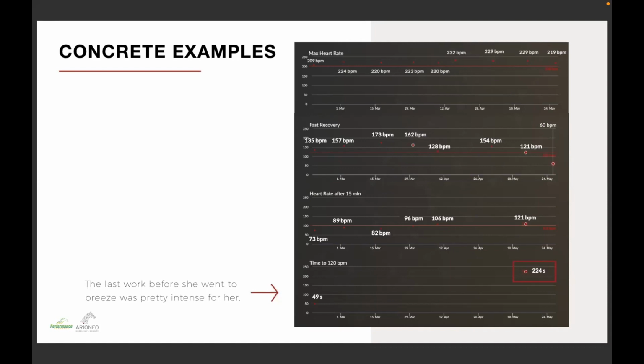That last work did stress her a lot, and we didn't do an awful lot with her after that. We just did some very easy work for her before she went to the sales. So that's where our experience with this has been: fast recovery and the heart rate after 15 minutes aren't very good metrics, because these young horses are making an adaptation in the way that they're moving in their strides, and that has a very big influence on the recovery rates.